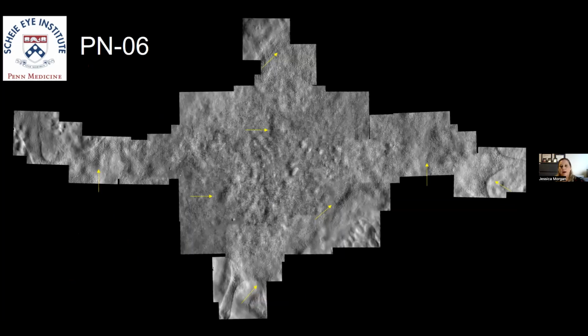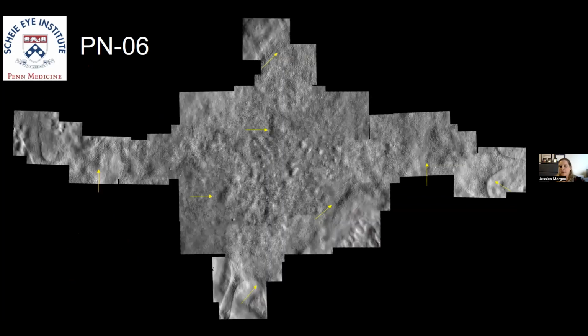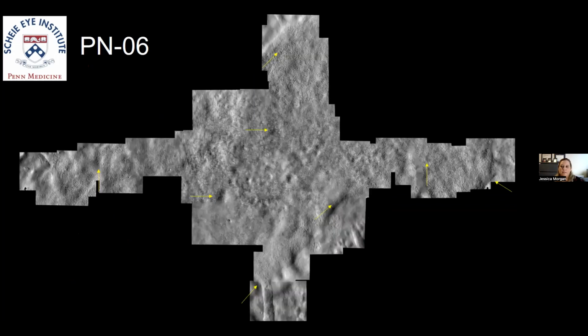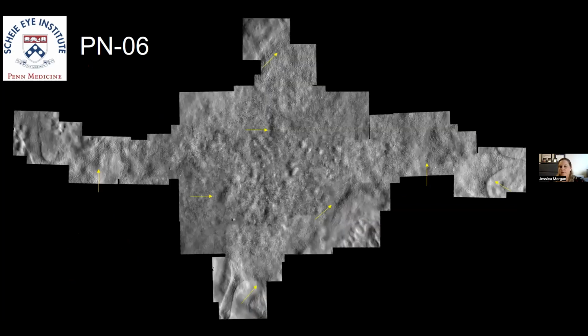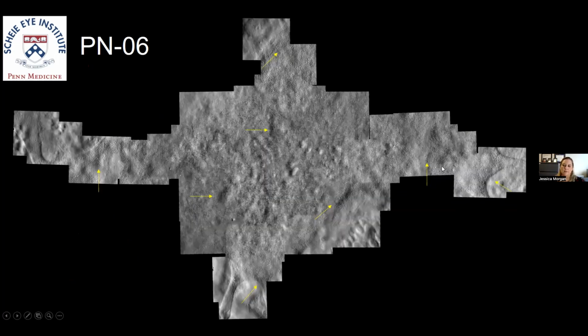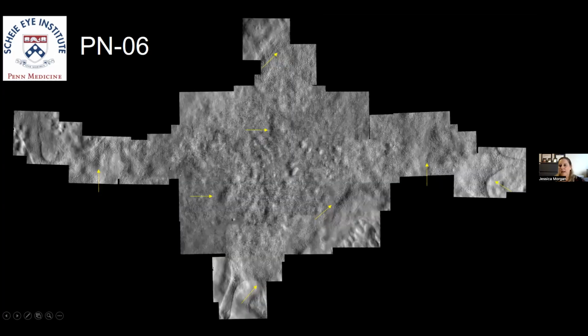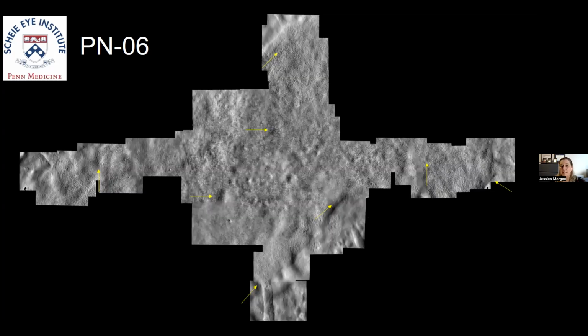This is an example of one of the subjects before and after, where I've taken the two adaptive optics montages and overlaid them. And in just a qualitative appearance, you can see a lot of the same features from one time point show up in the later time point. For instance, these locations marked by the yellow arrow show the border of atrophy or the photoreceptor mosaic within the retained islands, and even just the more macroscopic views of the retina that we can track over time. But we really are interested at the single cell level.